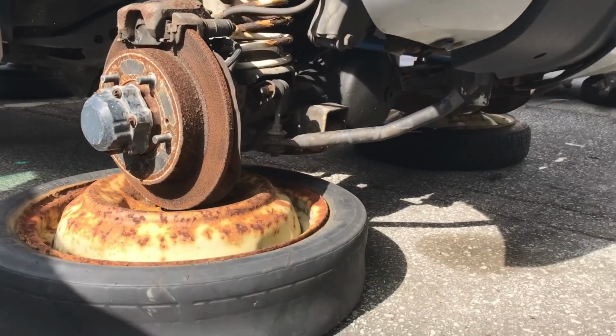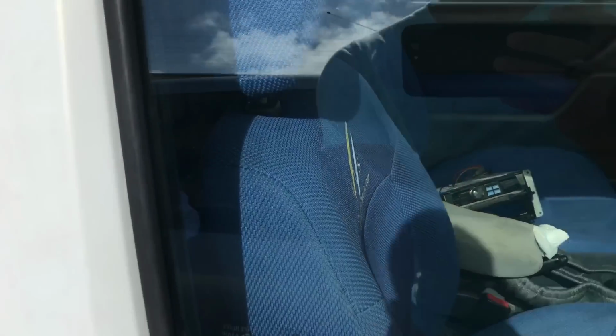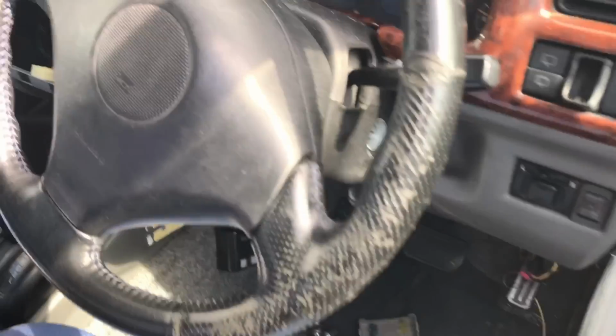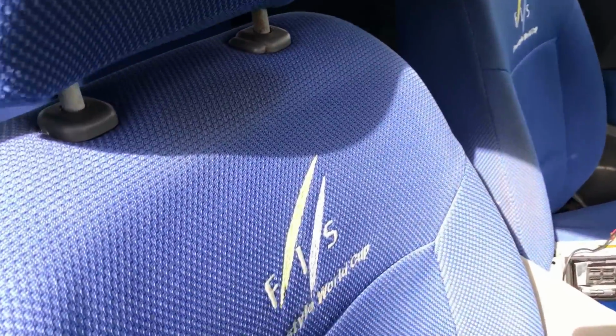They actually come with a solid front axle, and with a short wheelbase like this, you can do some pretty serious off-roading. This one's automatic, but they do come in a manual transmission as well. This one looks like a Freestyle World Cup edition.